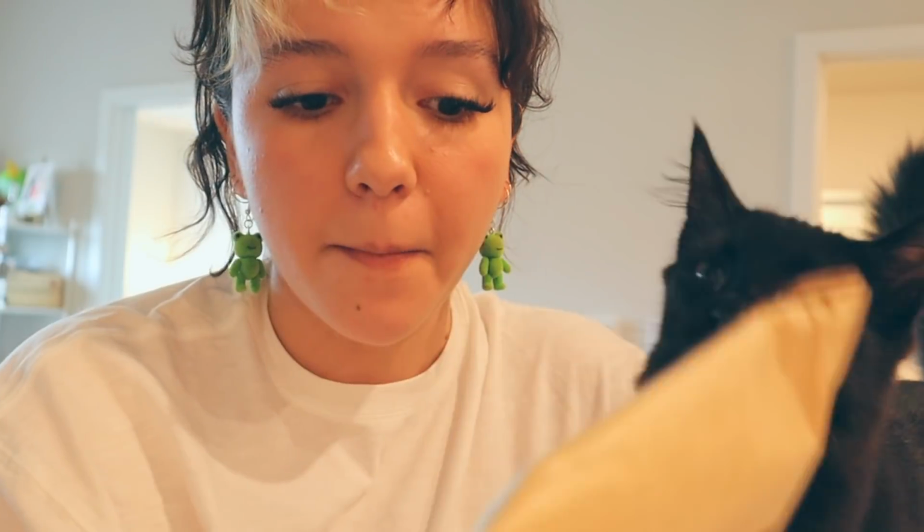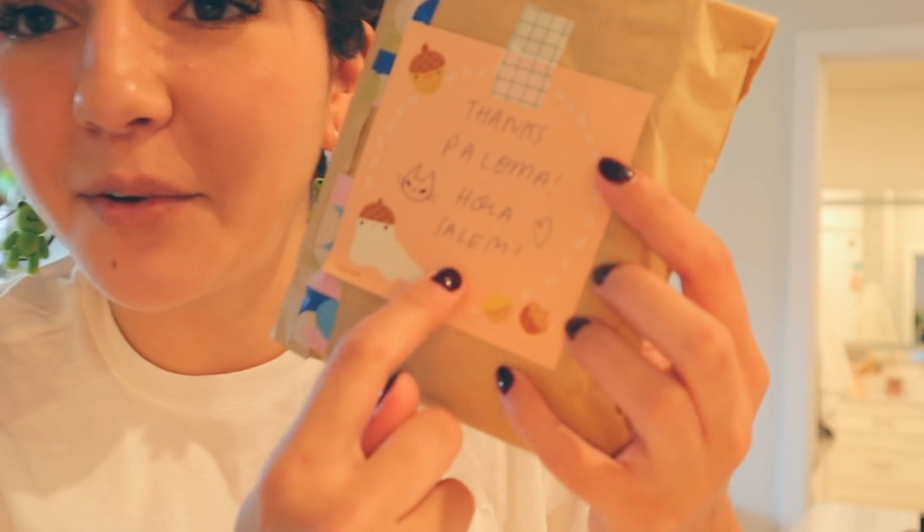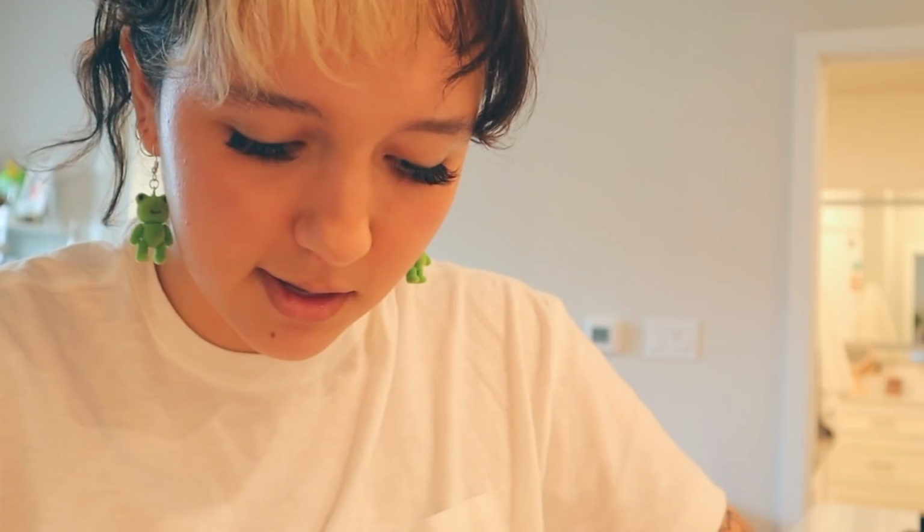I wanted to show you guys my order from Heidi Rue. She came out with a bolo tie in collaboration with Tiny Deer Studio. And I've been really wanting a bolo tie, so she left a little note for me in Salem. But let's open it up because I'm very excited.